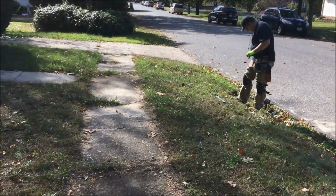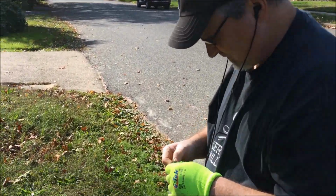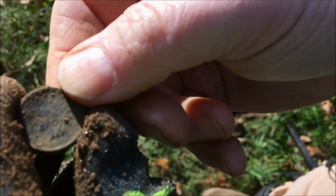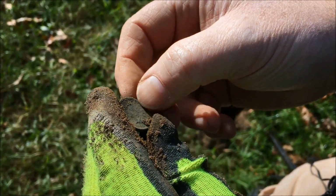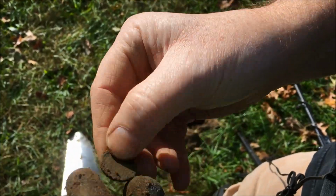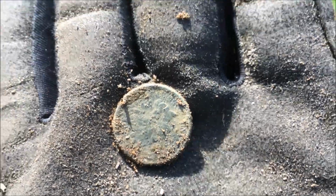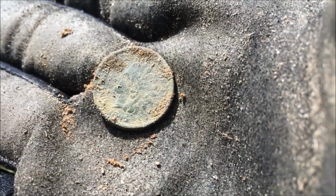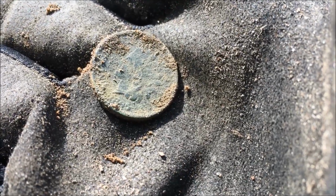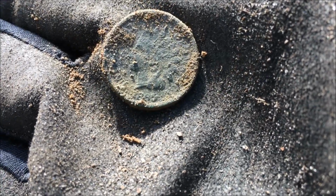All right, Kyle just called me over. He's still working the curb strip over here. What'd you get? Looks like an 1886 Indian head. Old Indian. Let me put my hand down for just a second so I can get a nice close-up of it. Can you spin it for me? There we go. Oh, it's a nice one. I can't quite get the date there. It looks like 1885. Maybe 85.